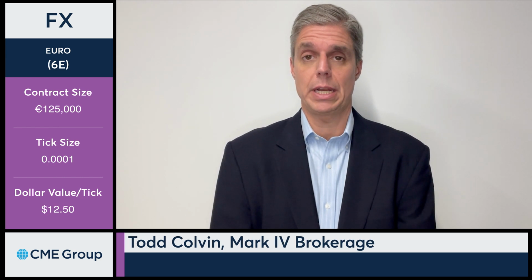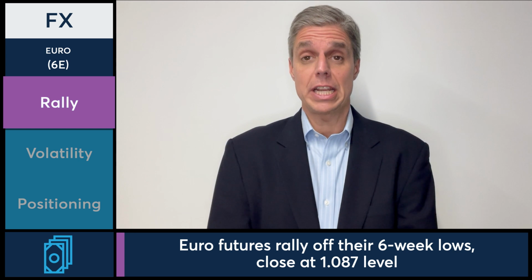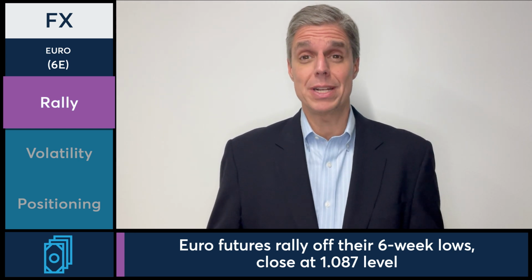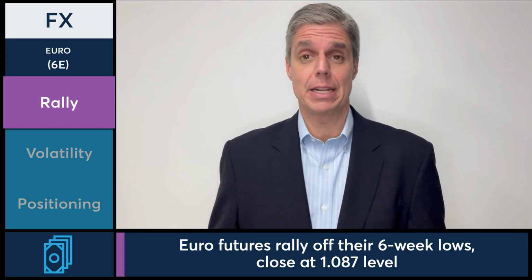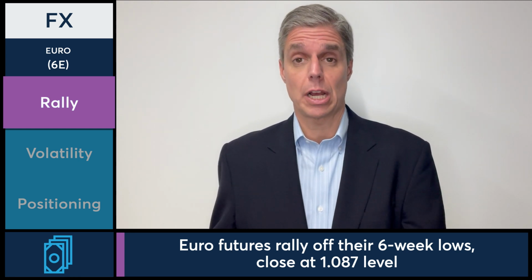The euro currency moves lower initially, getting all the way down to 107.80. It's a 6-week low before inflation data came in. Now, it was lower, but not as low as the market had anticipated, so inflation remains elevated. We saw the euro rallying. We saw the dollar moving lower.